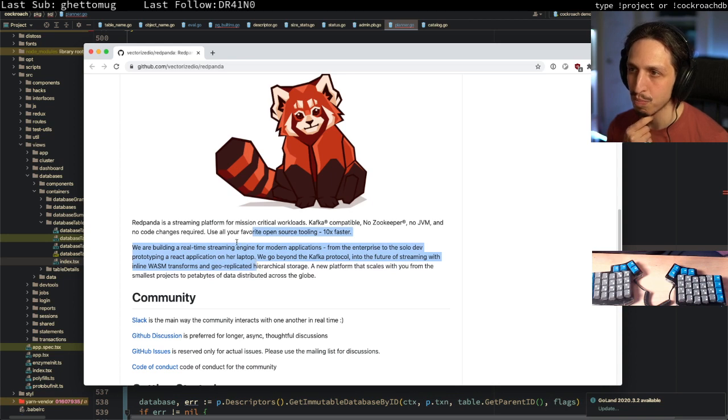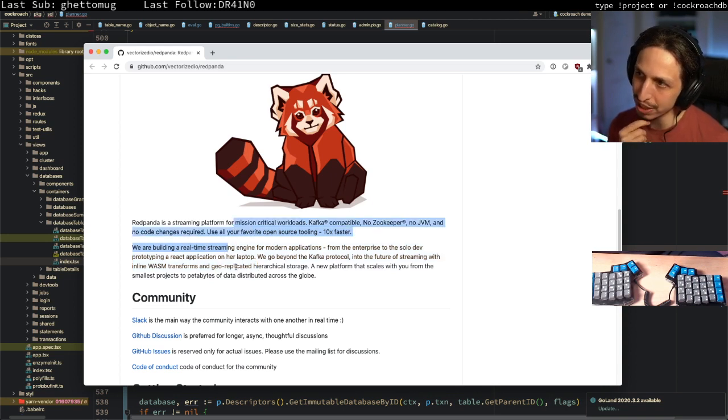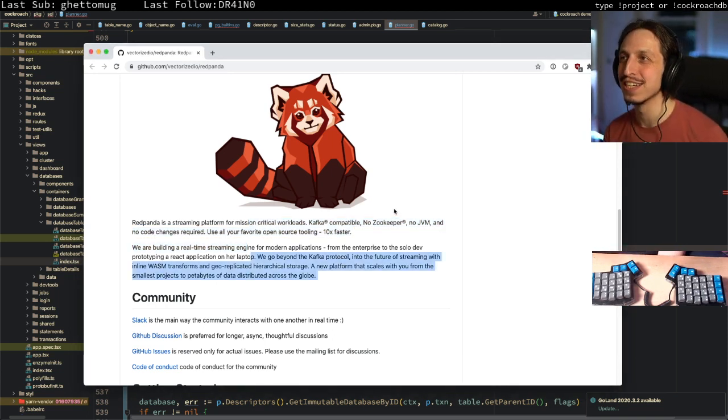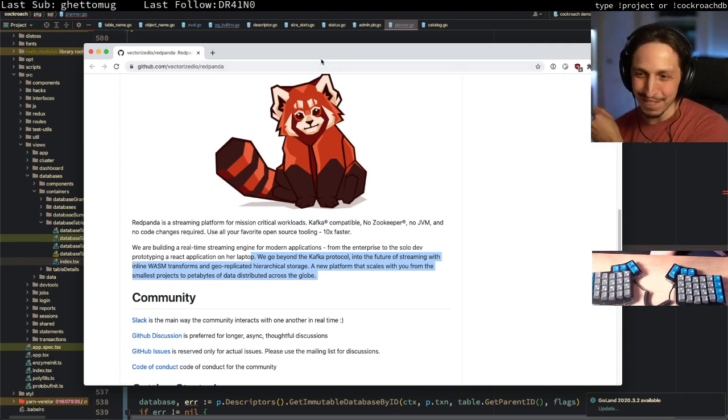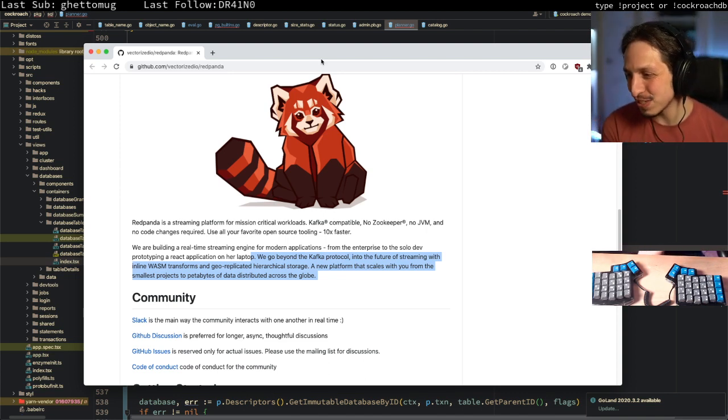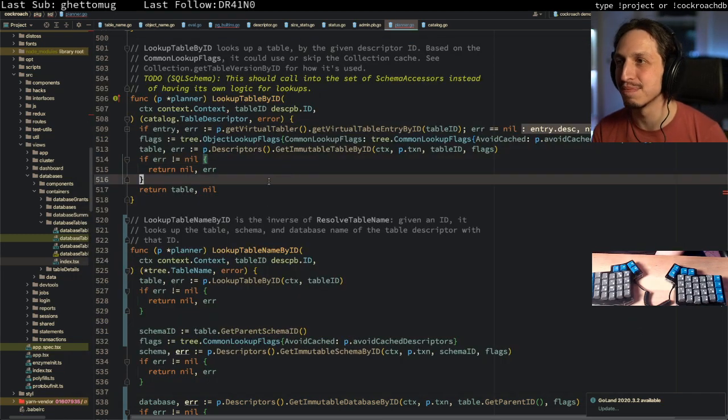Kafka compatible. No code changes required. No JVM. That's a dream, right? Take Kafka, but then take out the JVM. Get rid of those GC pauses. Got lightning fast queuing. Drop-in replacement for Kafka, right? What's up, FTC GCTC? How are you doing?